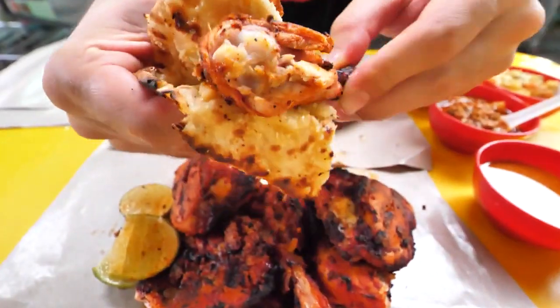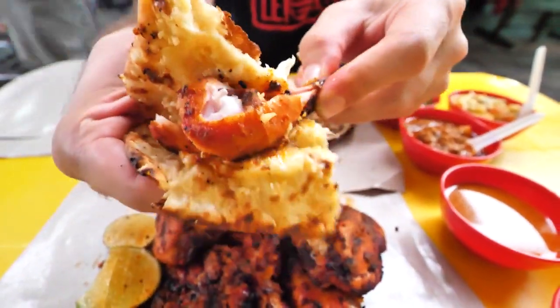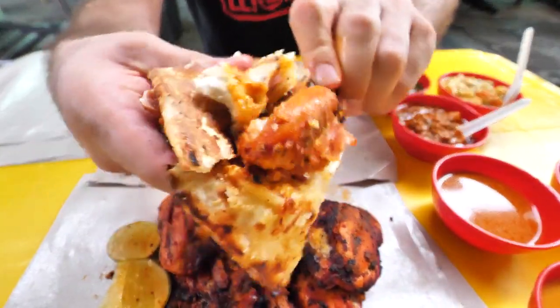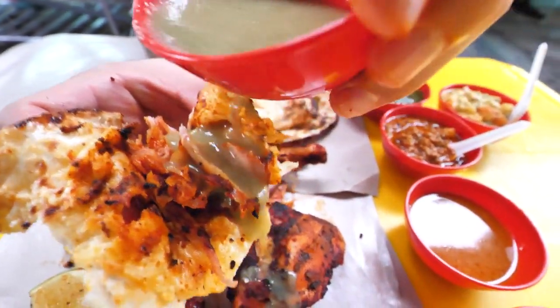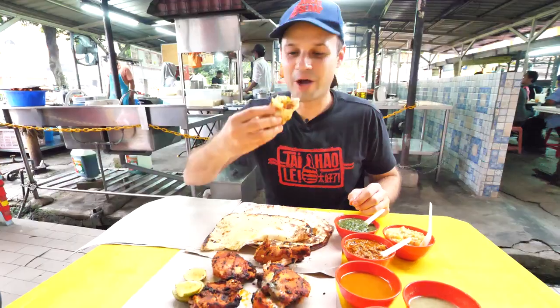And what we're gonna do here is just take some, look at that, take some of that tandoori chicken from the drumstick and we're just gonna pull it off like that. Whoa, and there it is, look at that. That's a full meat glove. And then we can just cover it in this mint chutney. That's what Chef was telling us the best way to eat it is. Let's try it out.